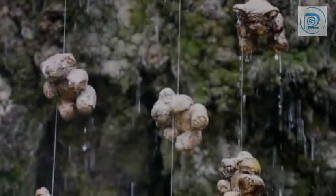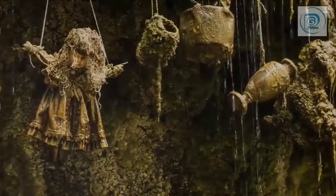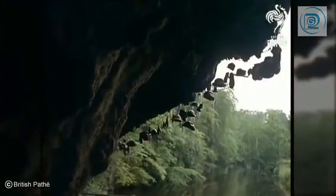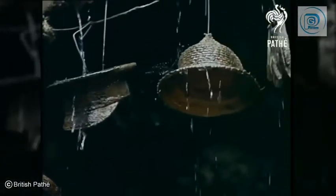The process usually takes 3 to 5 months, but you can leave anything you own under the trickling water, and when you return, it will be stone. People have left everything from teddy bears to bicycles there, and everyone has been transformed into a statue.